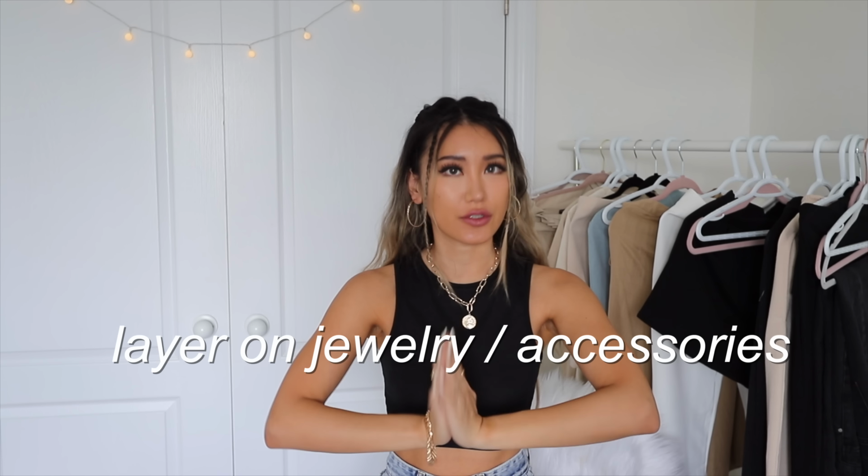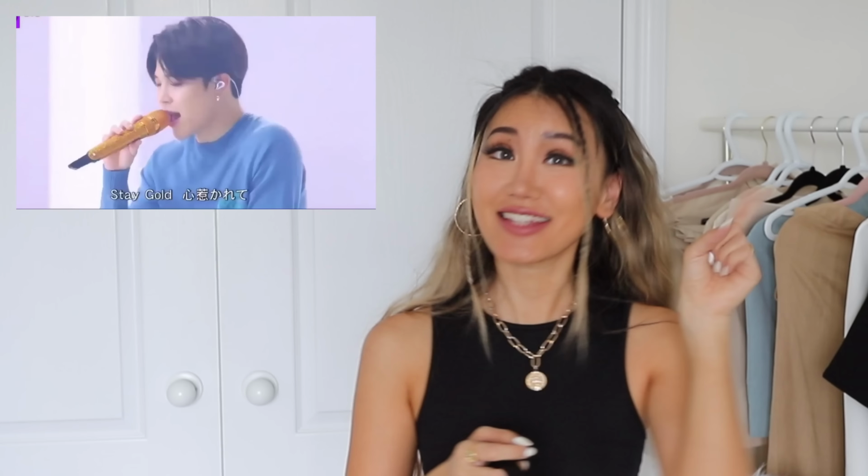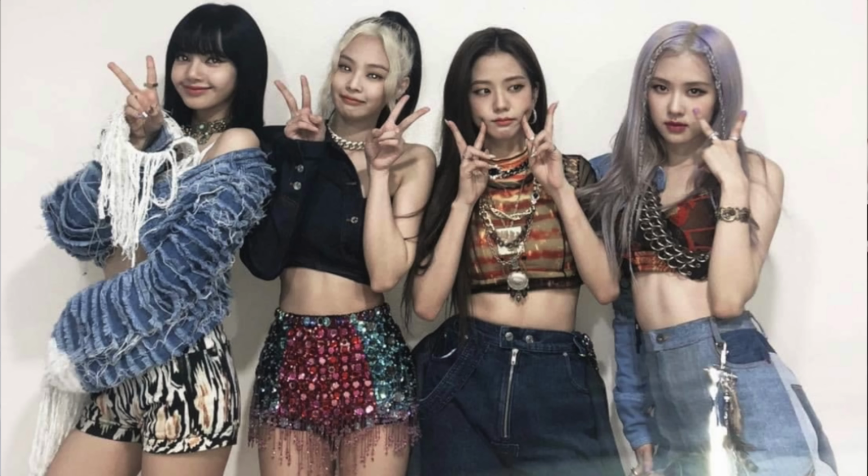Next tip to making your outfit look more expensive than it actually is: layer on some jewelry. This doesn't have to be a particular color. I'm picking gold because stay gold! I'm really into gold jewelry right now, even though, gotta say, Blackpink is totally rocking silver jewelry in How You Like That. So I might convert soon.